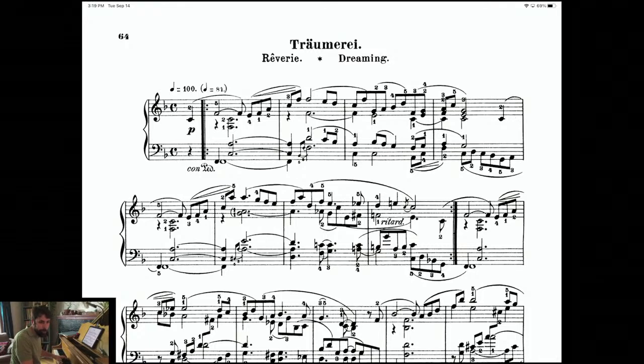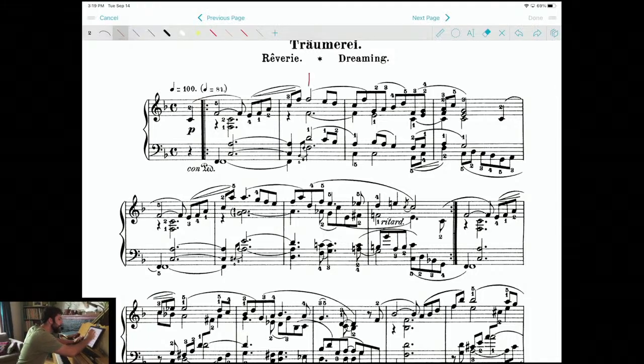in a way that this comes on time, this second F. Okay, we're talking about this second F here. It needs to be on time. That doesn't mean you can't do a little backing away when you get there.